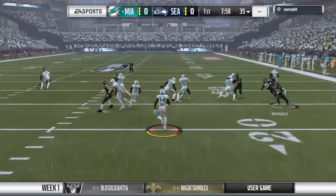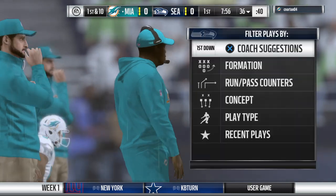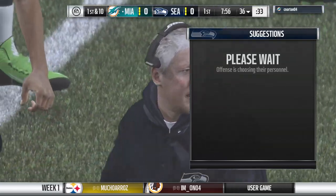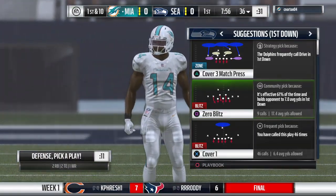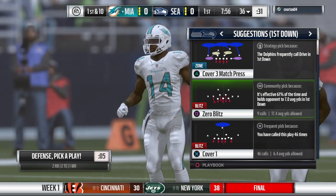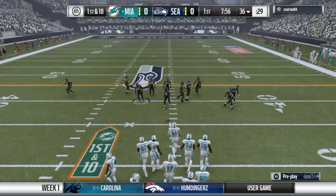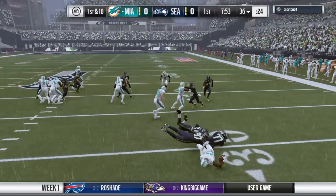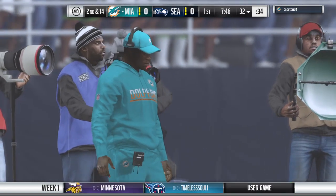Here's Jarvis Landry now on the return. And a good return. He's across the 35-yard line, right around the 36. The Boise State alum, Jay Ajayi, and he'll lose yardage. Brought down at the 32. It's a loss of 4 there, bringing up second down.